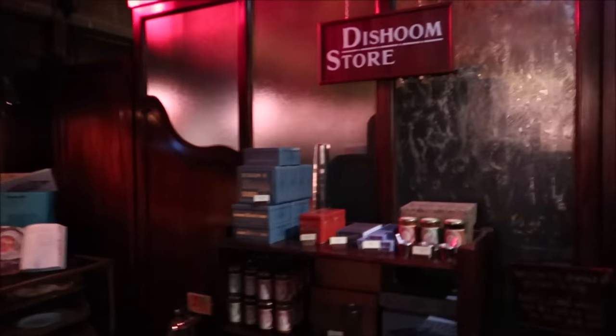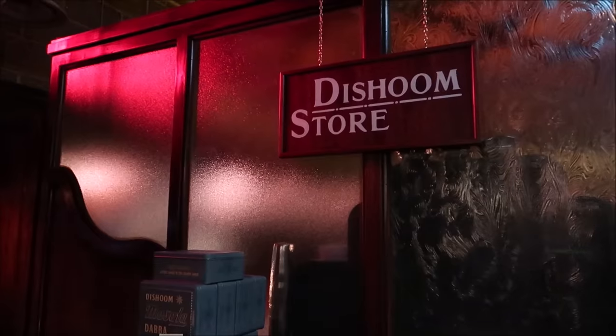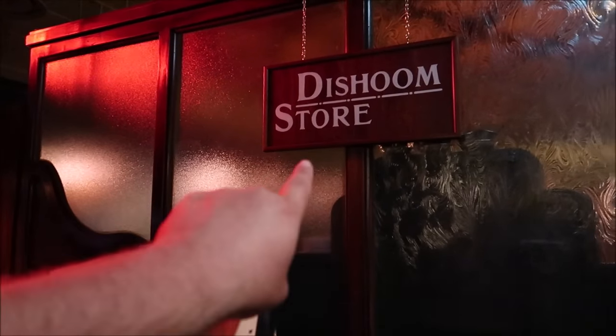It might be a little bit loud in there, so I'm gonna try to show you guys as much as I can, but I'll make sure to let you know what I think of the food once I get done and let you know what I actually eat. The restaurant itself is so beautifully decorated. Look at this. I keep wanting to say dish room because, working in restaurants my whole life, I'm always used to seeing dish room signs.